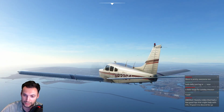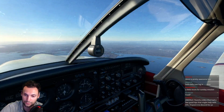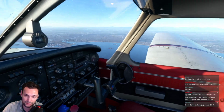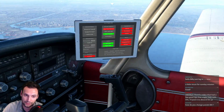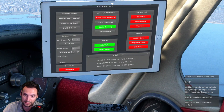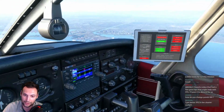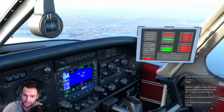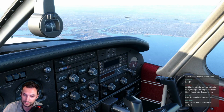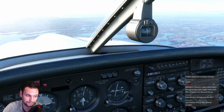Yeah, the cruise sounds are really, really nice. How do you change panels? So you go into the iPad here and you just select a different GPS. There's a 430, there's the 530, there's the 100, and that's what we're keeping it on.